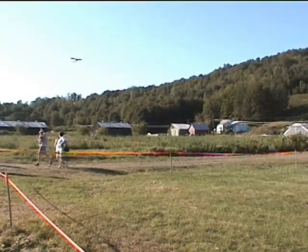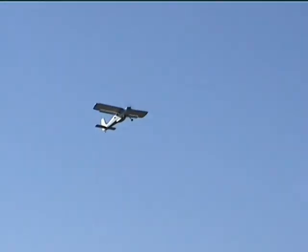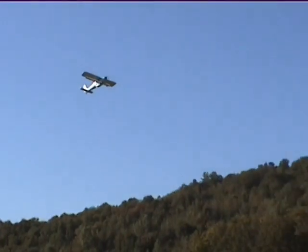Well, he's going to give us another slow pass. Not landing at this time. This is what we call a low pass, showing minimum controllable air speed. He'll be down to 30 knots.